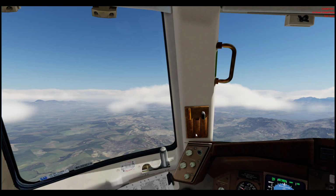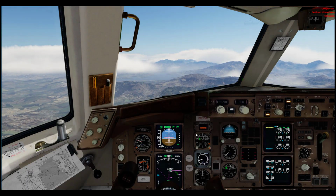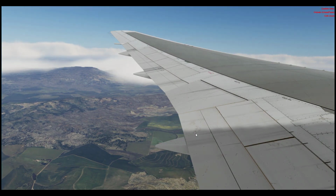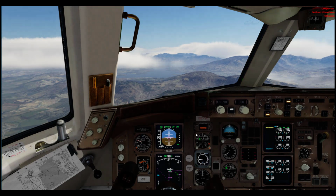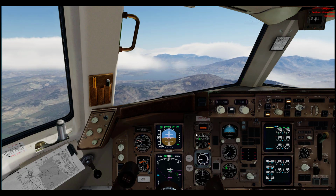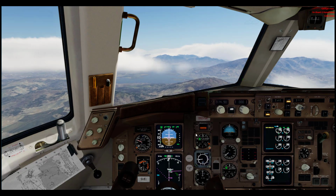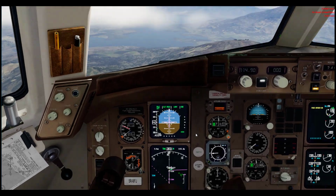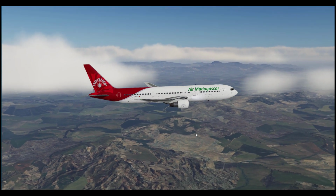The countryside is beautiful. I mean, just looking at it. Okay, so we're level so we can lower our speed brakes. Now, at this next waypoint, our speed max is 250. I got us at 240, so I'm good with that. And if we look at our nose, it's slightly raised. We slow down even more, and we'll give it flaps 1.